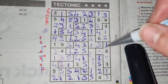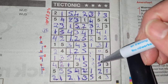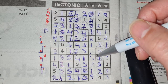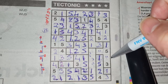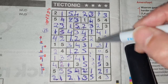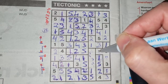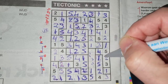The last part. A 2 and a 4. Hmm. 1, 2, 3 or 4. Is this the 4 or is this a 2? If I place a 2 here, then I cannot fill any 2 in one of those two boxes. So this box cannot be a 2. This should be a 4. That means that one digit is left in this area for the number 2 there.